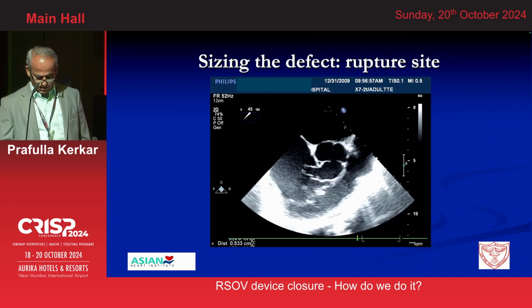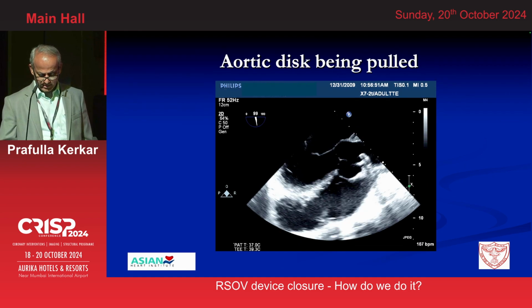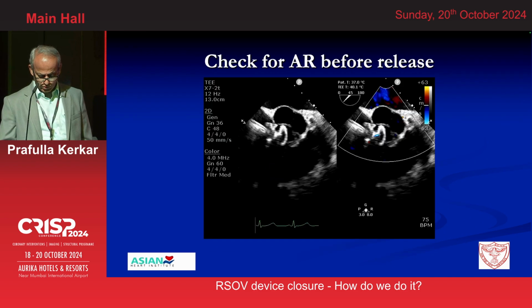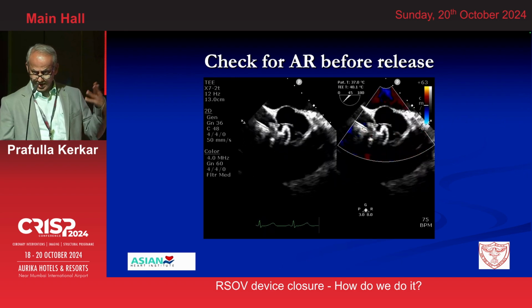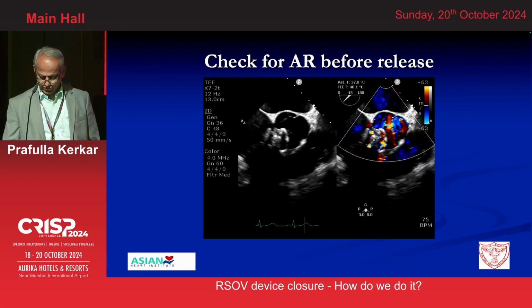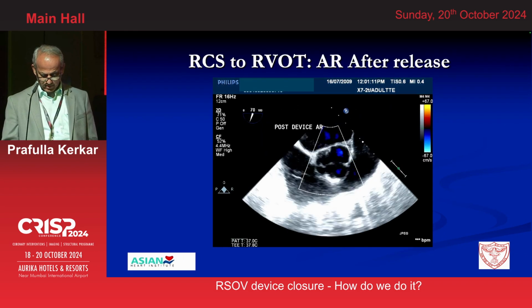So having said that, here it is, the typical RCS to RA fistula, which you can see. You can measure the aortic end and the exit end, and here you can see the sheath traversing it, the device, the aortic disc out, device finally deployed. Before release, you want to do the echo again on color and watch in all views that there is no AR. So here it is after release.